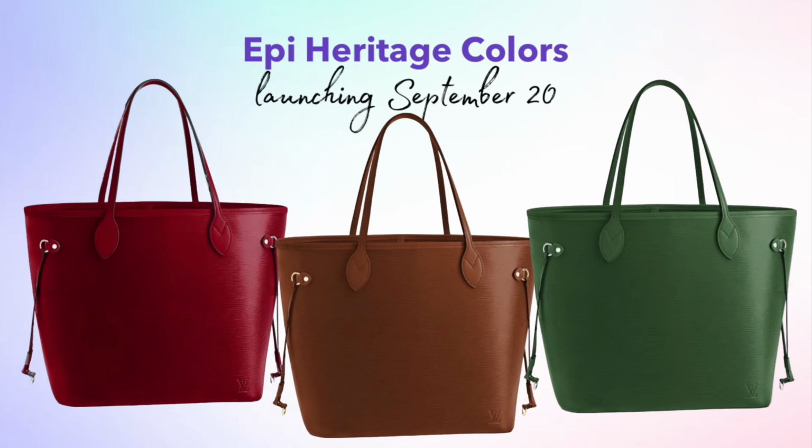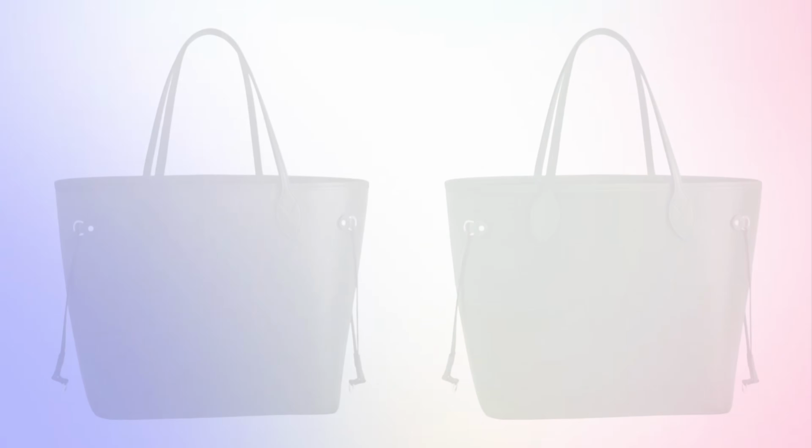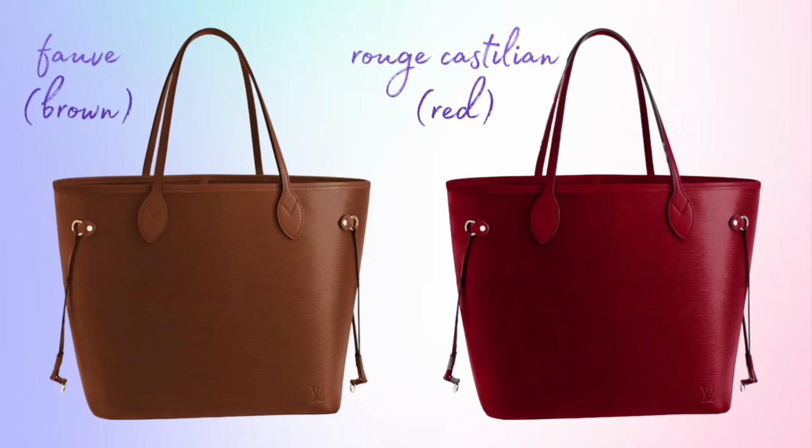Starting with September, we're getting a new collection called Epi Heritage Colors. Louis Vuitton is releasing a few bags, mostly the Neverfull and the Noe bucket bag, in their classic heritage colors for Epi leather. This collection will include 4 versions of the Neverfull. It's all the same as the current version of the Neverfull MM, but in 4 new colors in Epi leather. Those colors include black, Borneo, which is that bright green color, Fauve, which is a really rich brown, and Rouge Castilian, which is a beautiful bright red.